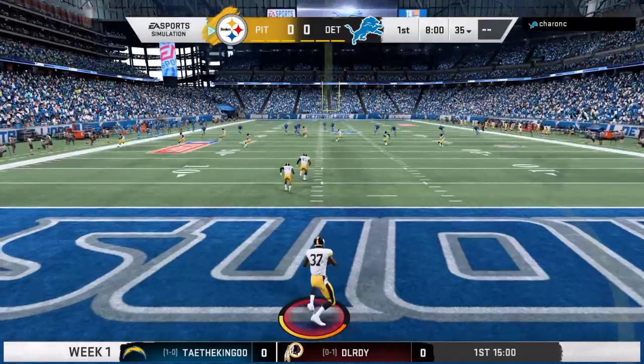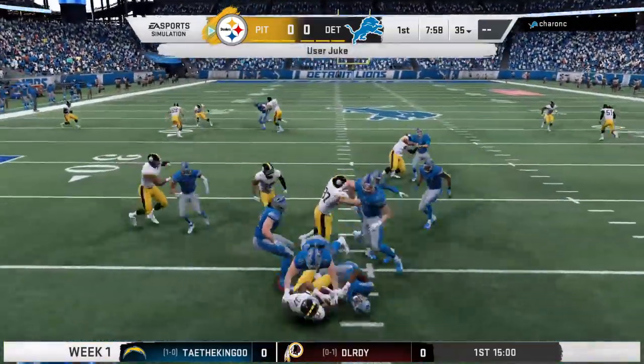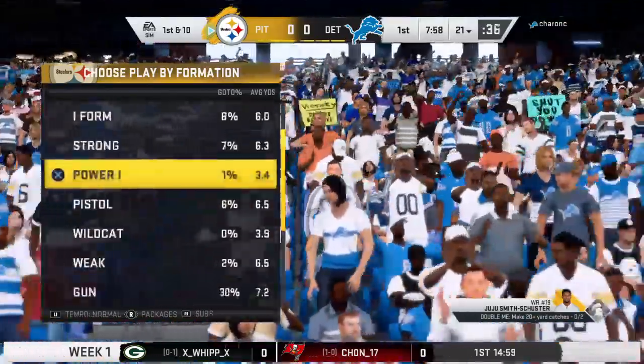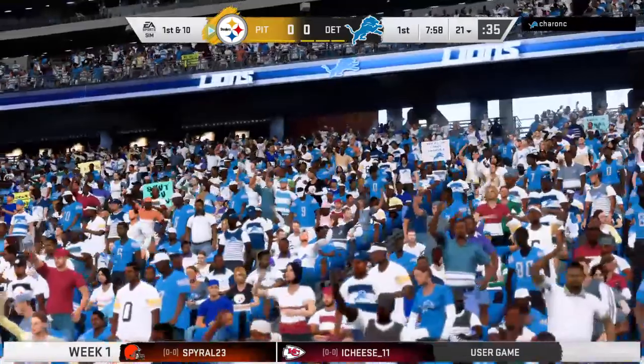And we are underway from Ford Field. This will be taken to the back of the end zone. And he'll wind up about 4 yards shy of where he would have been if he had taken a knee, as they'll start at the 21-yard line. At their own 21-yard line.